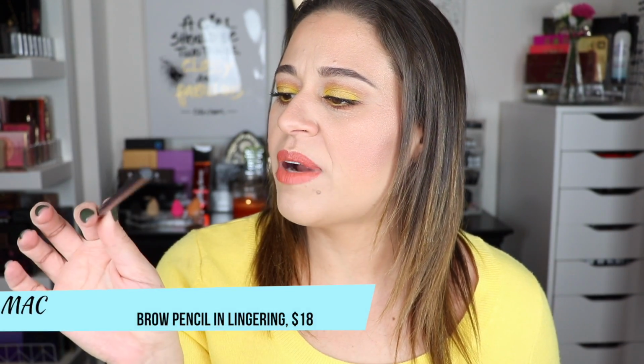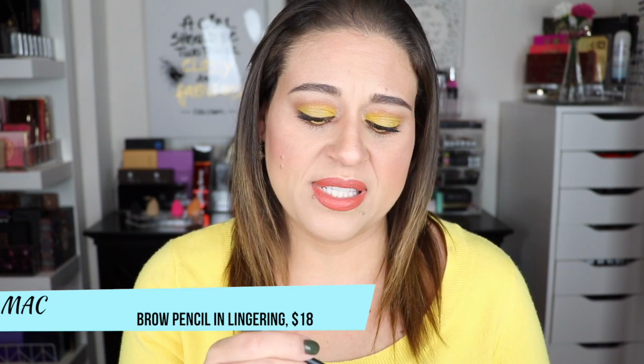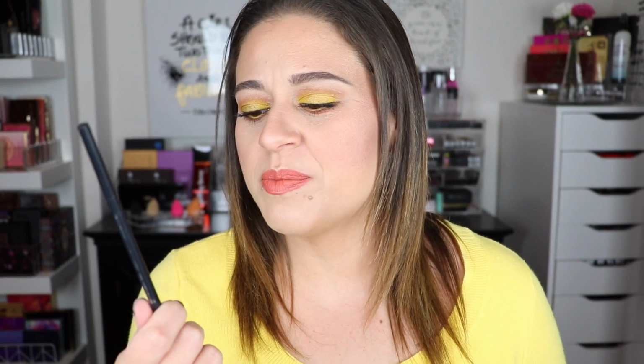I have this one from MAC. This is the MAC Brow Pencil in the shade Lingering. This is okay. It's not my favorite. It doesn't have a spoolie, although I have to say that this is a very fine tip pencil and it is really creamy, but the fact that it doesn't have a spoolie kind of bothers me, even though I have a brush with a spoolie, so this won't be my first choice for a repurchase.